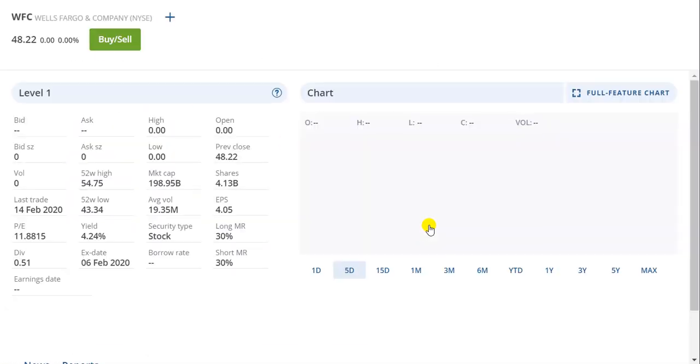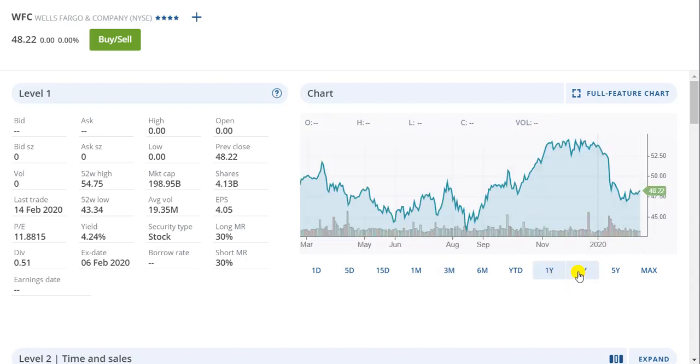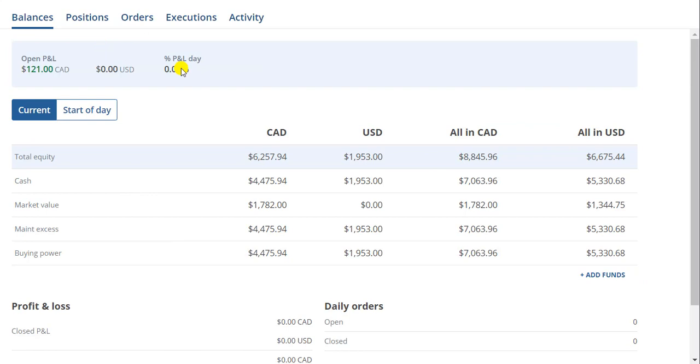Let's see what the chart looks like long term. So if I look at 3 months, wow, you see, that's what I don't like. I don't like buying it at a price and then it just drops. And now I'm stuck with it. Let's look at 1 year, 3 years, 5 years. Look at this, 5 years. There's no capital appreciation on this stock. Yeah, forget individual stocks. So I don't know what to do with my capital right now.